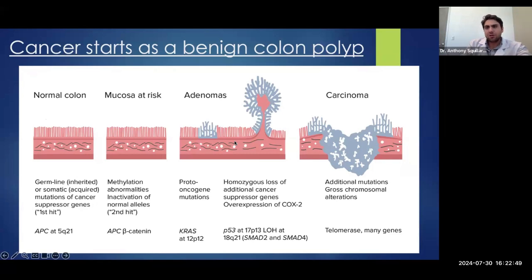Polyps are division of colonic cells. Your colon cells are dividing every single day and turning over. And when they lose those little gene signals that maintain the healthy lining of the colon, that's when polyps start to grow. And polyps are very, very common. 35% of men have polyps and 30% of women have polyps. So it's a very, very common process. They take years to form.